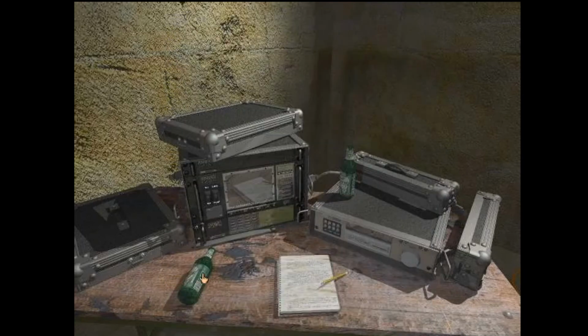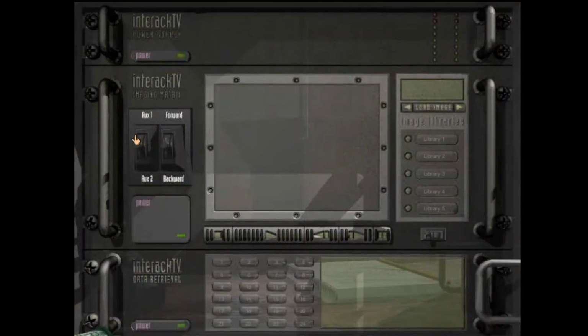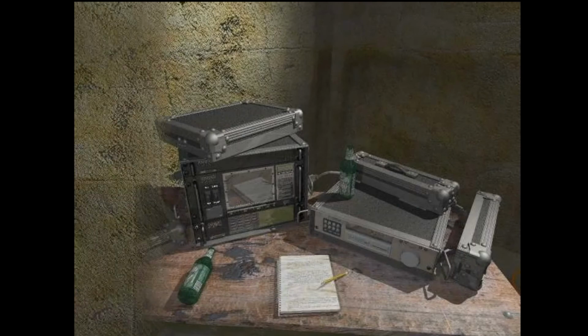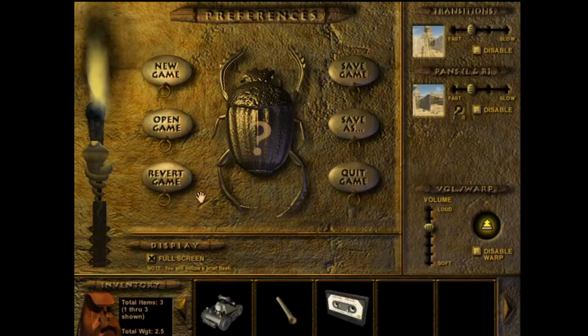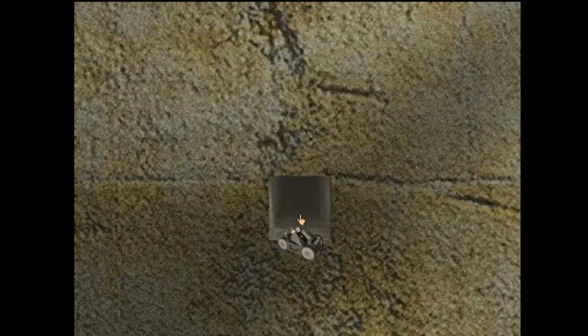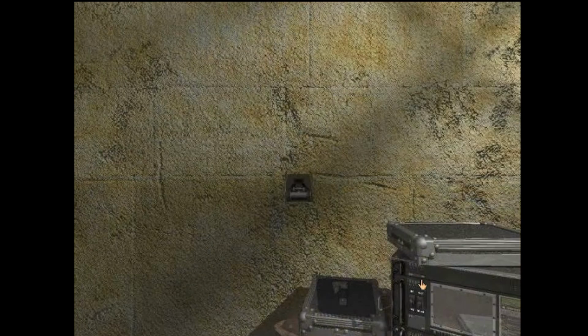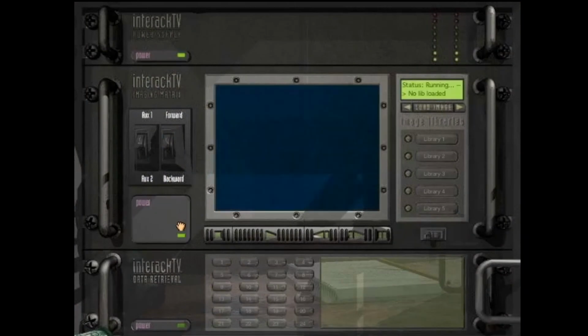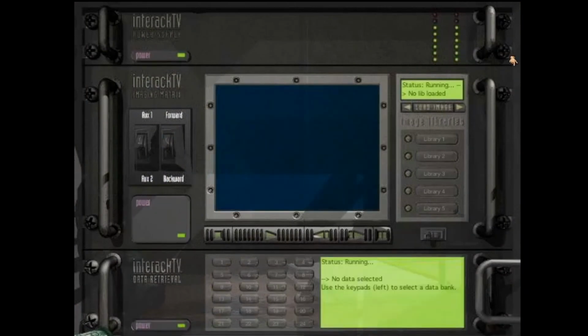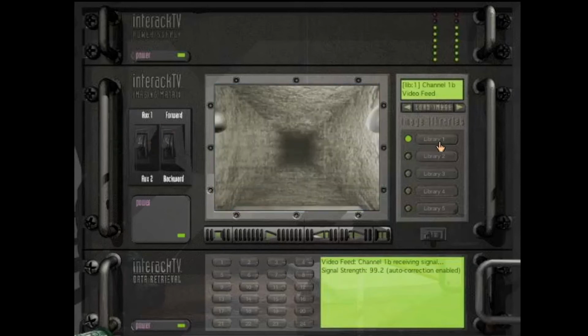Drinking on the job. Look at this. Maybe it's just seltzer. Right. Okay. This is where we put Wally. And then we just have to turn on everything. Yeah. There we go.